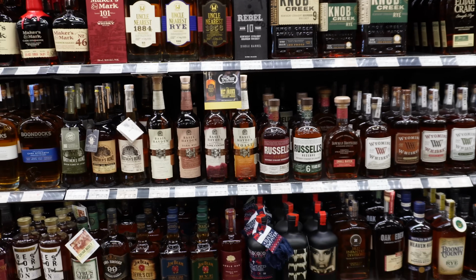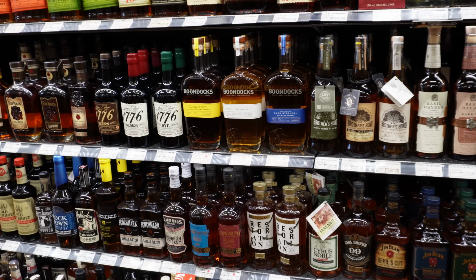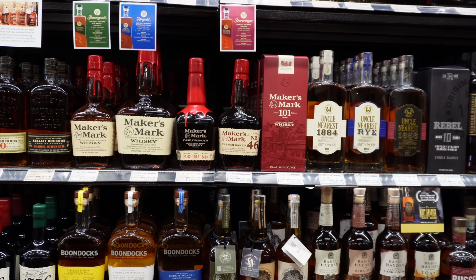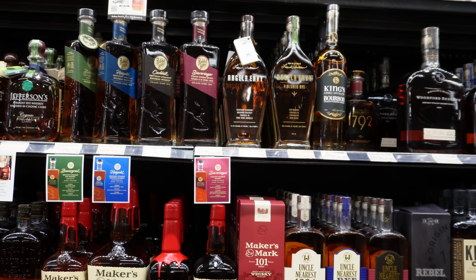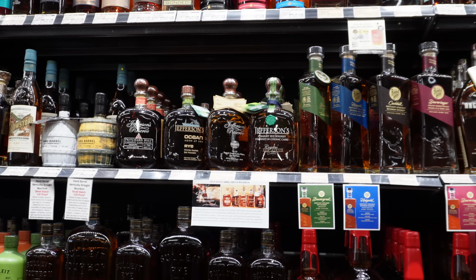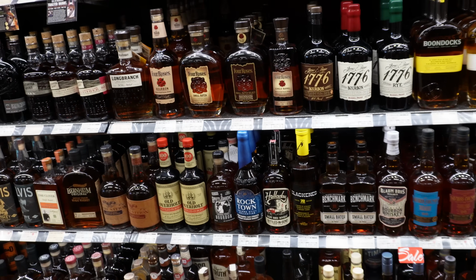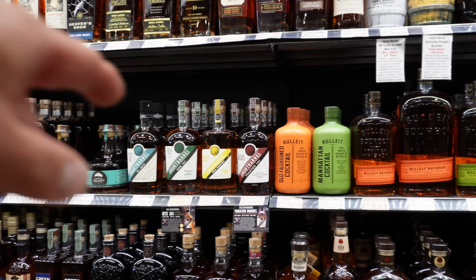Moving over. Let's see what else we got. We got some Benchmark, small batch, Rabbit Hole, Angel's Envy, Kings Family, Blue Note. What else do we get? Moving down. Short barrels, bunch of different short barrels there.